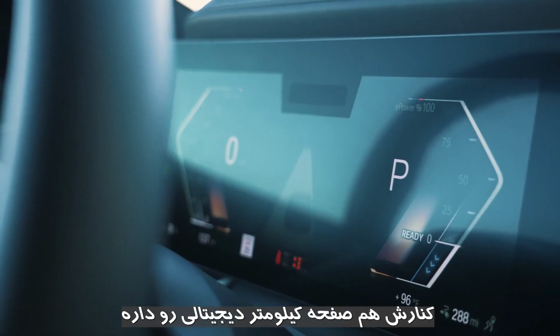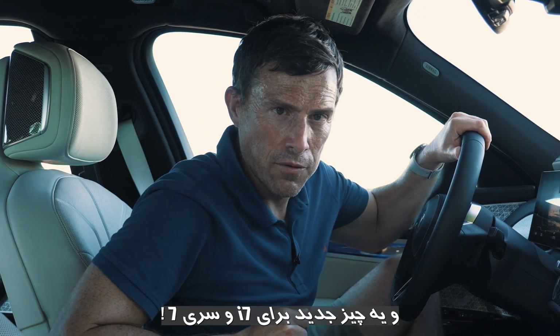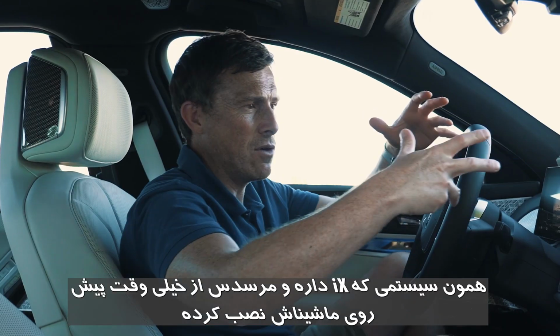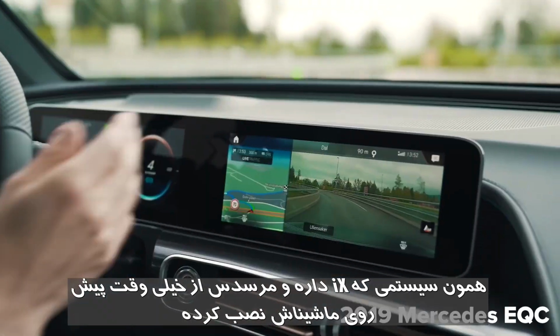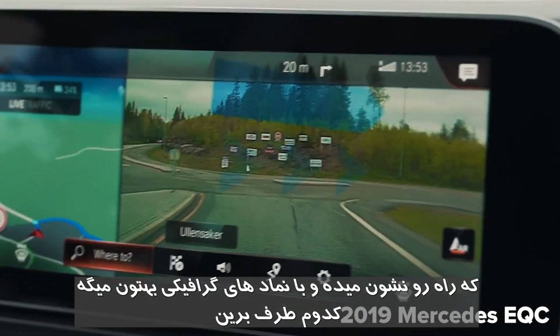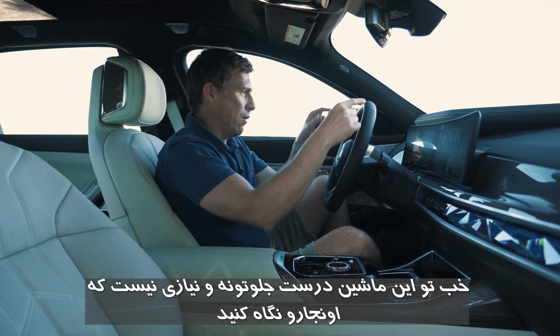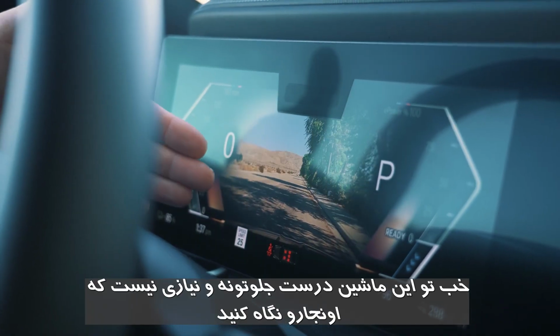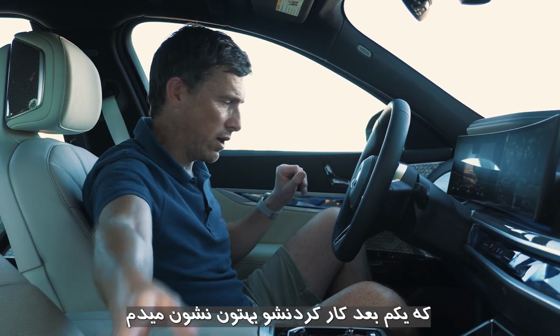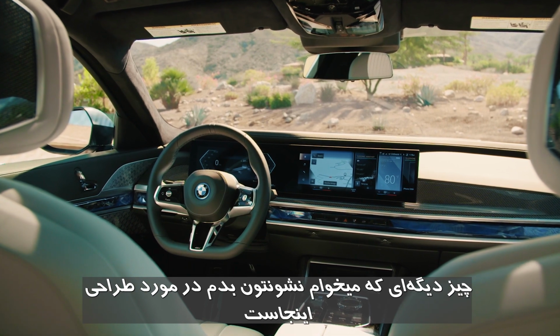Then you've got the digital driver's display here, and there's something new for the i7 and 7 Series, and it's augmented reality. So you know how you can have augmented reality on the iX, and it was something Mercedes did ages ago, where you get a live camera feed of the road ahead and then it'll display graphics to see which way to go. Well, on this car you now have it here right in front of you, which is much better than having to look over there, and I'll show you that working a little later on in this video. Some other things I want to show you. I really like the way they've done this with the design.